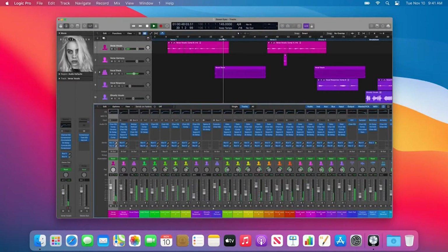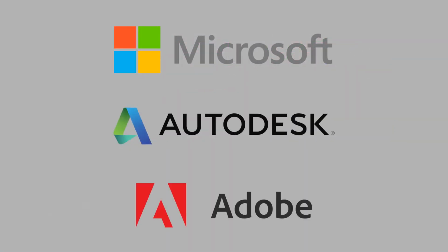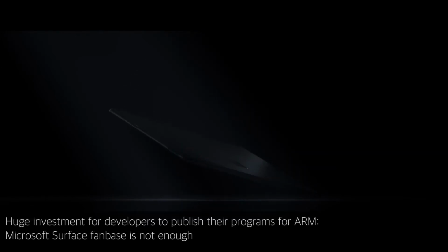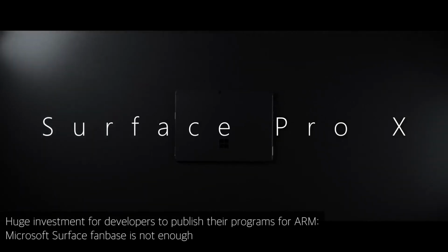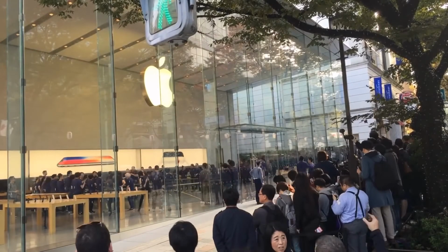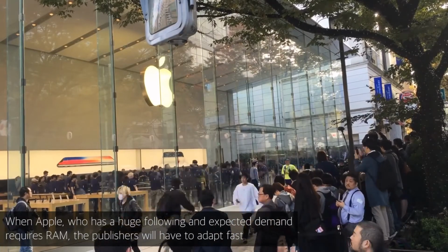There are huge application makers for productive apps like Microsoft, Autodesk, or Adobe, or developers of consumptive apps like games. If it's the Surface Pro X, which has a loyal yet limited fan base, it is difficult for these developers to redevelop the plethora of applications they have for ARM. But when Apple, who has the biggest fan base out there, switches to ARM, it has a very different story.